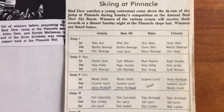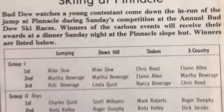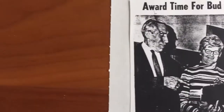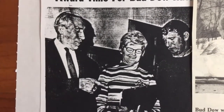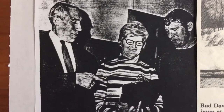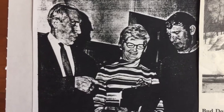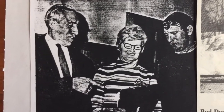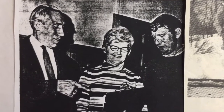You can see all the events here listed: jumping, downhill, slalom, cross country, and awards were given out for first, second, third place. And here's Bud with his wife Alma, who also was key in the development of the Pinnacle, particularly in ski instruction, with Barney McGowan, who is still here in town, who had been very active in the club for a number of years.